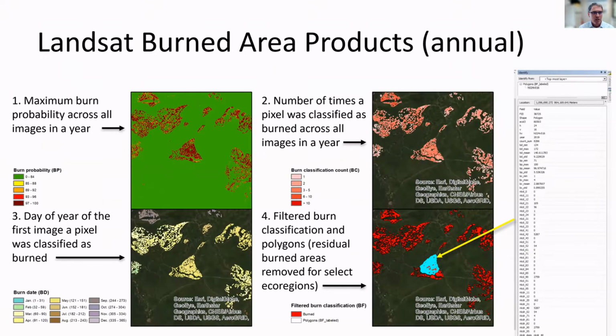All right, so in addition to the scene level products, we also generate annual composites by summarizing the pixel values across all the scene level products in a given year. These include things like the maximum pixel level burn probability, also the number of times that each pixel was classified as burned across all scenes in a year, the date of year of the first Landsat image a pixel was detected as burned in, and then a filtered burn classification that removes burned areas that were in one year that were also mapped in previous years and have significant overlap, so we're not double counting.